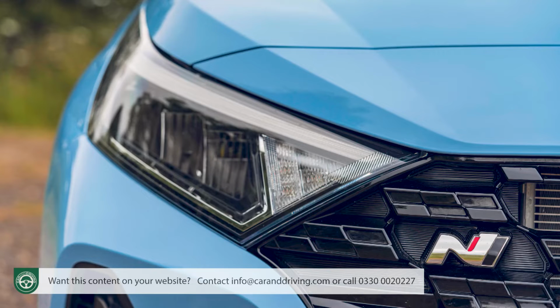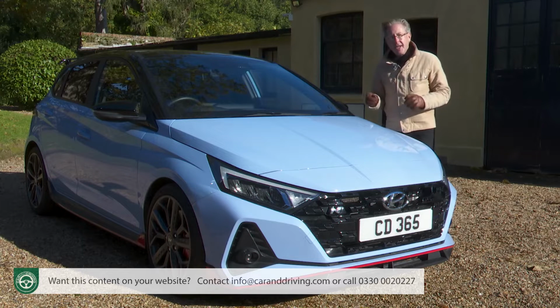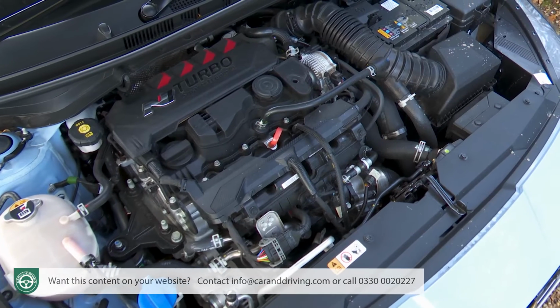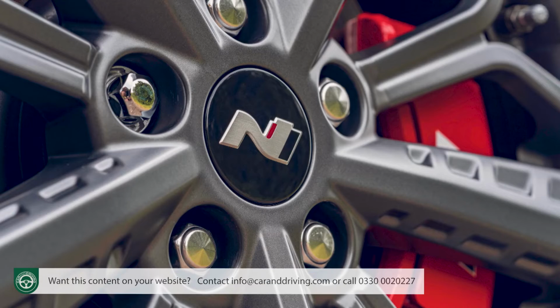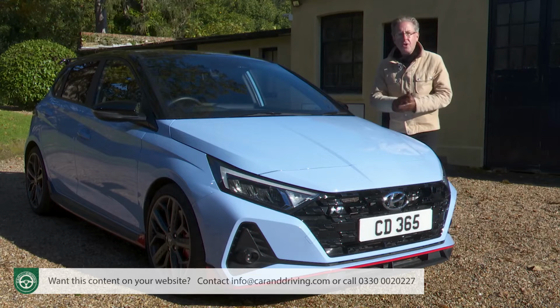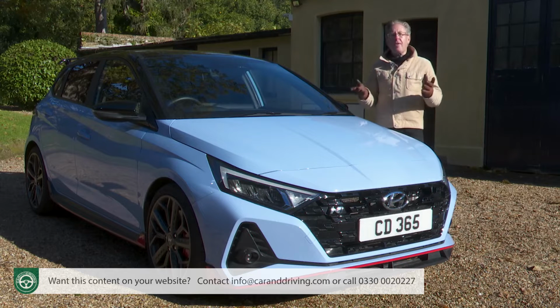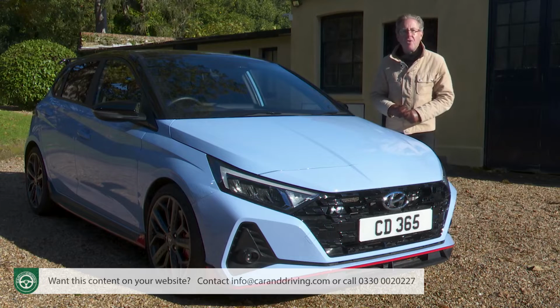The Hyundai N recipe is a familiar one by now. Take the standard hatch, stiffen it up a bit, insert a bigger, gutsier engine, then remove the wheels, brakes and suspension and replace with circuit-tuned parts. Finally, season with a bit of madcap visual drama, which clues you in for what we're in for with this i20N. Sit back and enjoy the industry's most comprehensive video review, the Car and Driving road test.